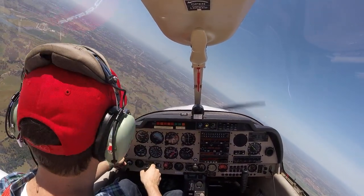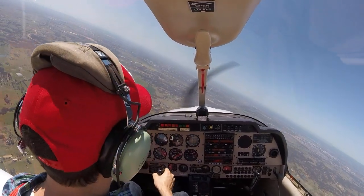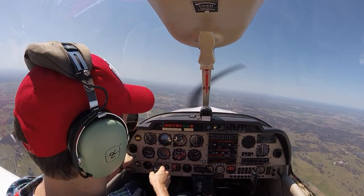Alpha Hotel X-ray approaching top of descent for Whiskey Bravo. Alpha Hotel X-ray, now observe traffic. Leaving 7,000 now behind the X-ray.